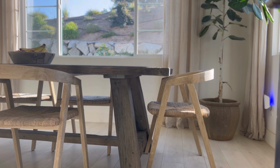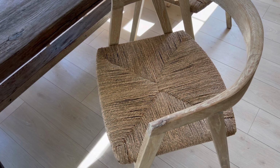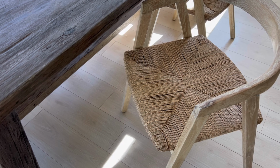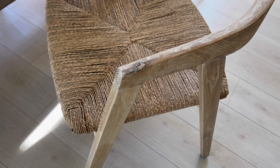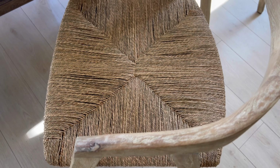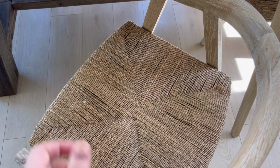And then I just paired it with these chairs. I'll link them also down below. I love them. I love that they look very earthy. I feel like I finally found my style, and these chairs are just that. Whatever I find when I'm searching on Pinterest, what stops me in my tracks is wabi-sabi.